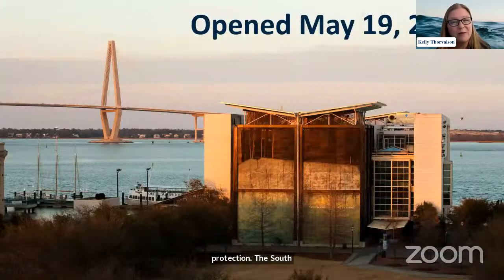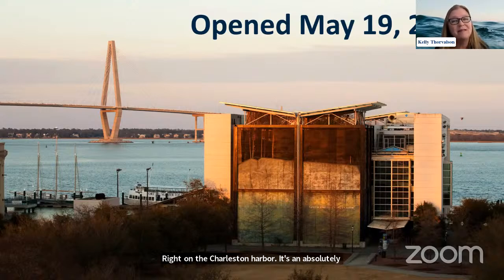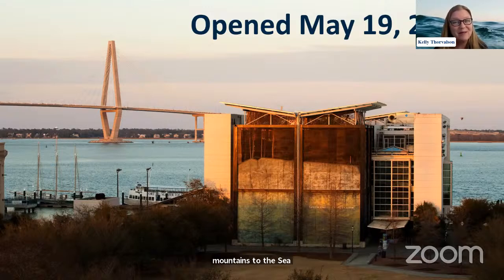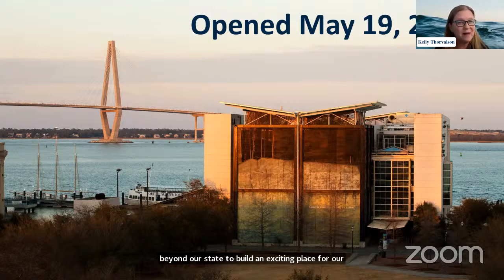The South Carolina Aquarium is located in the heart of Charleston, right on the Charleston Harbor. It's an absolutely gorgeous building, as you can see. But the real beauty is that we are a regional aquarium showcasing the regions of South Carolina from the mountains to the sea. It's really, really cool that the planners who designed this building understood that we didn't need to look beyond our state to build an exciting place for our guests to visit and learn. I'll talk a little bit more about those regions in my next slide.